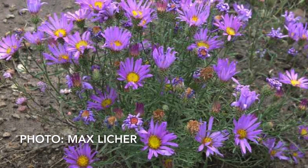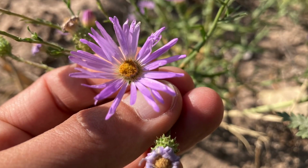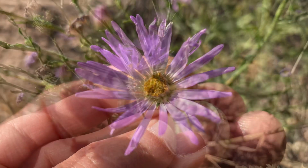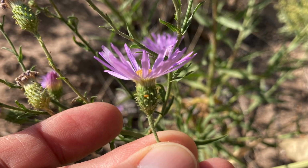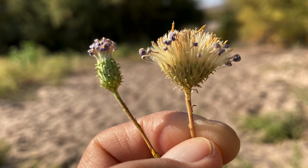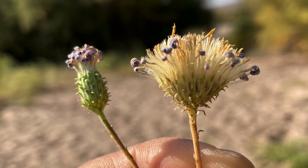This is an annual to short-lived perennial species that typically occurs on sandy sites. This compound flower has purple ray flowers with a yellow disc. The phyllaries look like they were bent backwards. From an ethnobotanical standpoint, it was used to treat throat and nose problems as well as headaches, and it was also used as an eye wash.